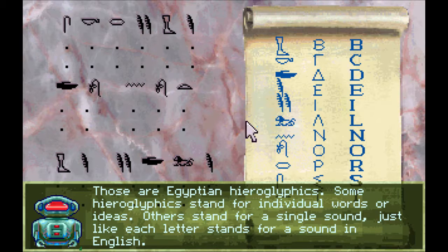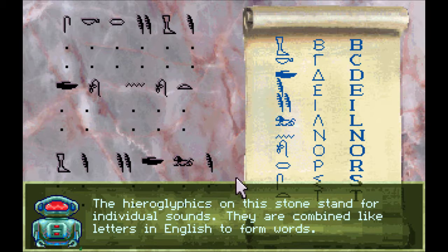Those are Egyptian hieroglyphics. Some hieroglyphics stand for individual words or ideas. Others stand for a single sound, just like each letter stands for a sound in English. The hieroglyphics on this stone stand for individual sounds. They are combined like letters in English to form words.